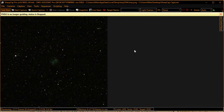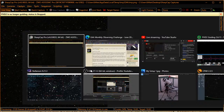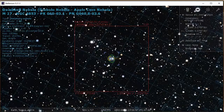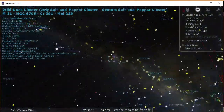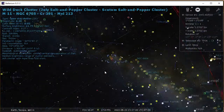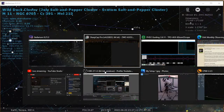Which is good, because I'm about done for the night anyway. But M11. Let's see how our guiding was doing. 1.5. Not terrible. About average. Okay, M11. Okay, now we're going to have to shoot south. Oh no, southeastern. Okay, not a meridian flip. Good. Really didn't want to do another meridian flip.